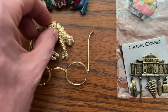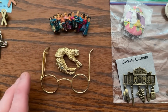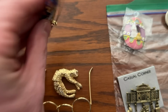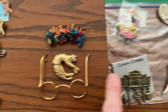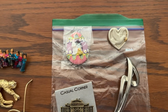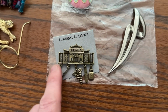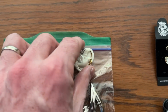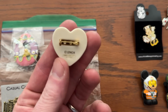Look here, Mrs. Primetime going with the little cheetah leopard look. All right, Mrs. Primetime. This is nice and colorful. Nice little brooch here as well. She sold this one many times. Now, by the way, she got this for 50 cents. She got these all for $1. This Easter one, again, she sold many times before on eBay. That's a pretty common one, but does sell around Easter. This is a nice medical one with the dangles. Nice abstract brooch. This one is a Lenox piece, I believe. So, yep, there we go. That's Lenox.